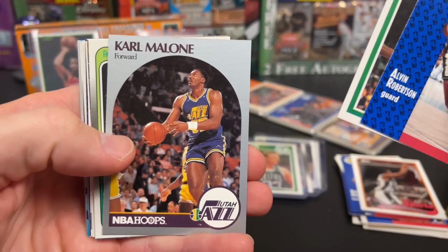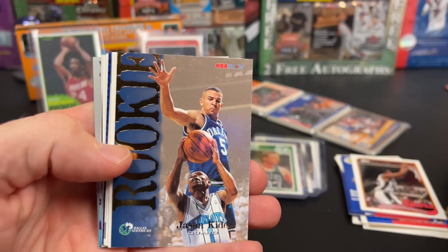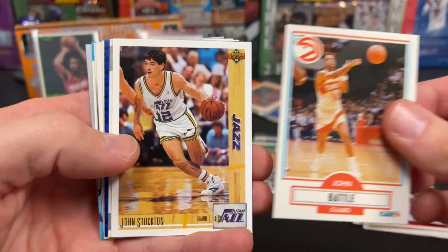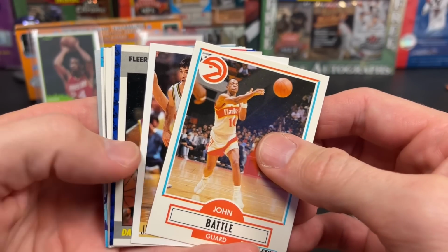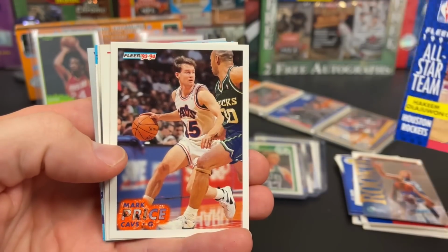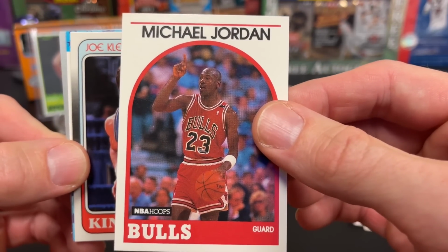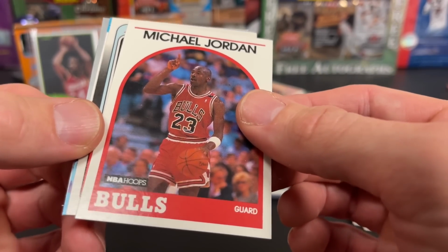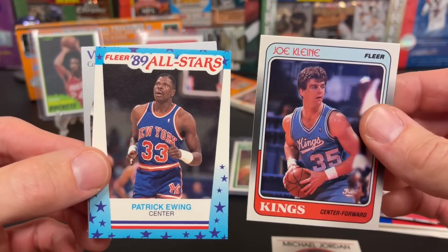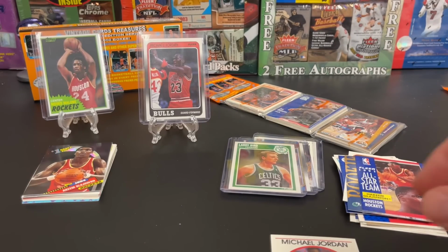Reggie Lewis. Karl Malone. Paul. Jason Kidd. That's a rookie. John Battle. John Stockton. Well, now we're getting a little too new in here. Can we be greedy? Valentine. Hakeem. Mark Price. Another Jordan. Again, not the prime. Oh, man, just look at how young he is in that one. Trying to see if that card is scratched up a little bit. Joe Klein. Patrick Ewing. And Vlade. So pretty good. Another Jordan.